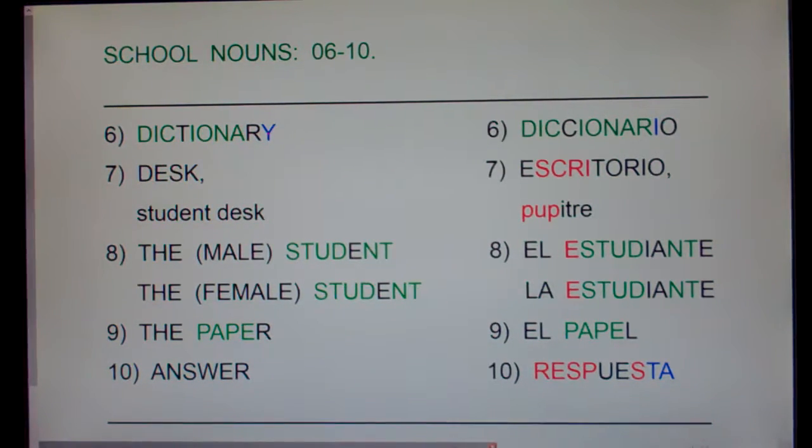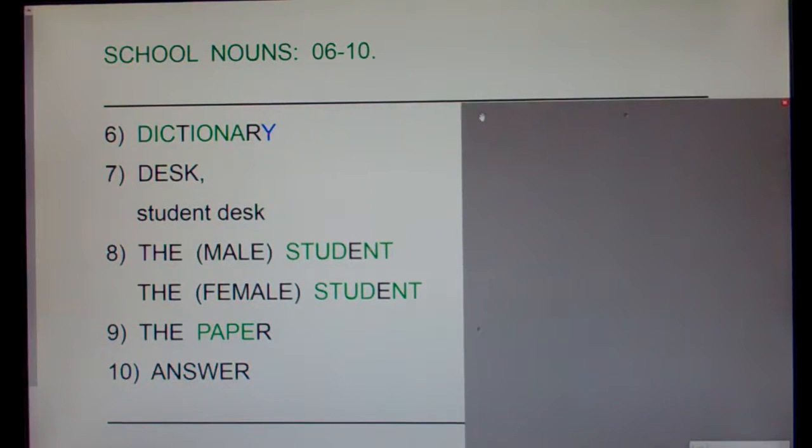All right? Now, time for a post-quiz. Let's cover up these five Spanish words. Now, take a few seconds here. Look at the English words and say the Spanish equivalents out loud, or even better, look at these 5 school nouns and write the Spanish equivalents down on a piece of paper. This has been School Nouns 6 through 10.